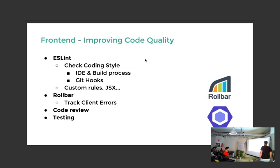The next thing is code review. As Bryan said, every time there is a pull request, if you want to merge it into the main repository, you have to have the thumbs up of someone. Someone has to check everything and say, okay, it passes. And the last thing is testing.